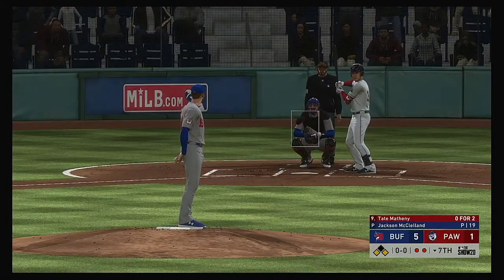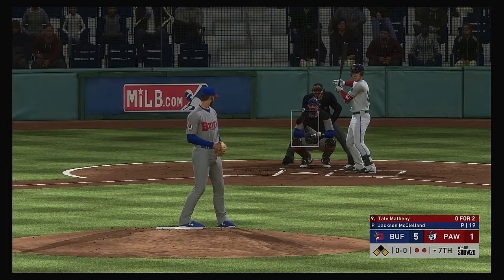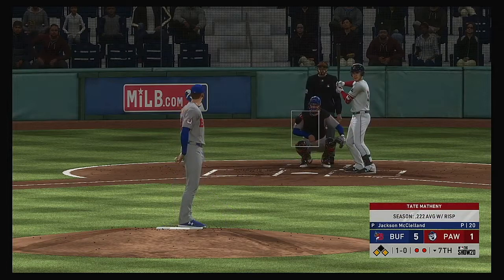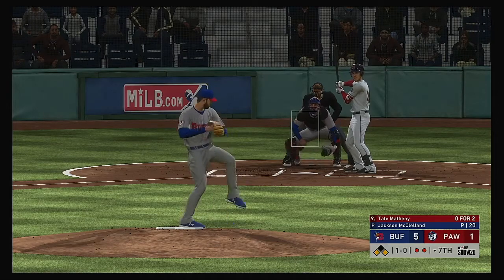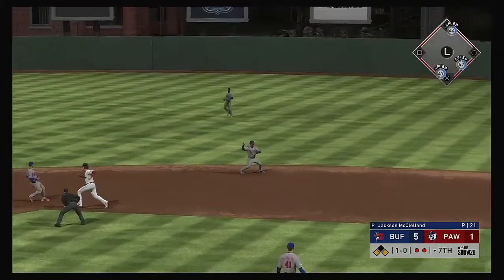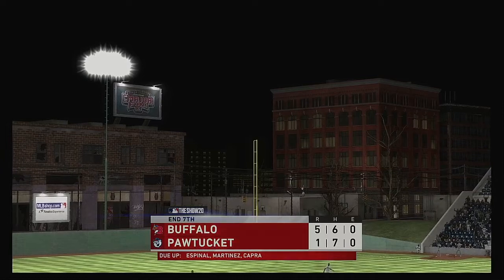Ready for another shot now, Tate Matheny, and their runners at the corners now. Here comes the first pitch. Count 1-0. Sent on the ground out to second. He's got it. And that will conclude matters here in the seventh.